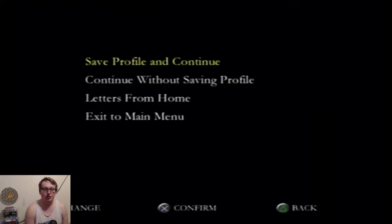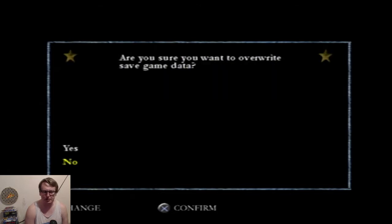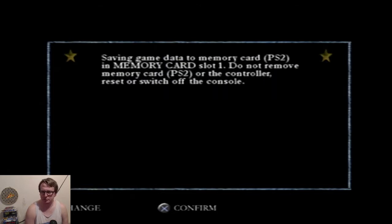Ah, yes, it's silver. It's a cane. Oh, it's black. That's a sword. Duh. Save profile and continue. These missions are not nearly as long as I thought they would be. Enjoy over 37 missions of high-octane action.